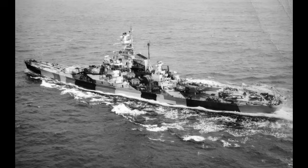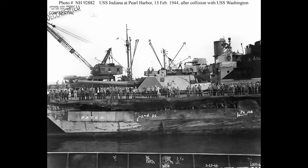Her service would be more in line with Alabama, but by no means was it uneventful. She would spend 3 years fighting across the Pacific, primarily against Japanese aircraft and shore targets. It's a shame she never had the chance to engage another capital ship, but that's the nature of the Pacific War. Only a couple battleship engagements would occur over that conflict, leading Indiana to be best known for an unfortunate collision with USS Washington. This drove in Washington's bow and left Indiana with a nasty gash torn out of her side. It wasn't pretty on either of the ships.